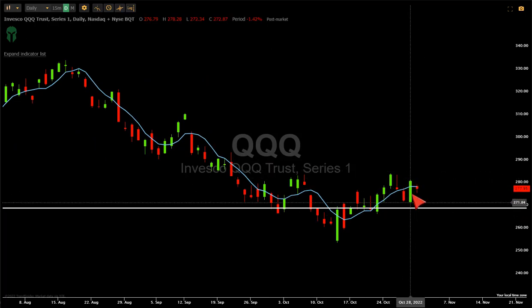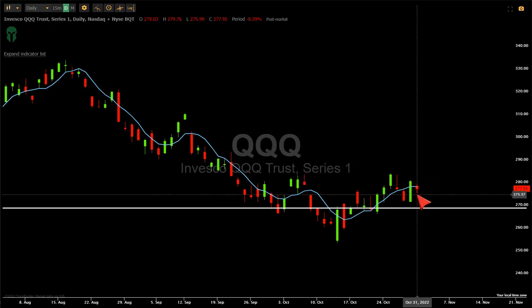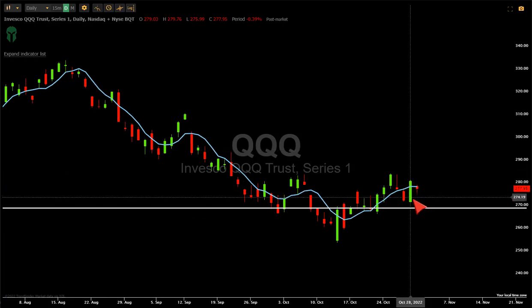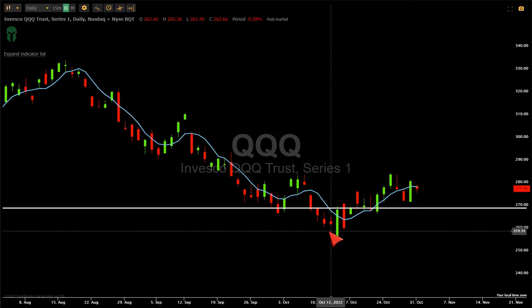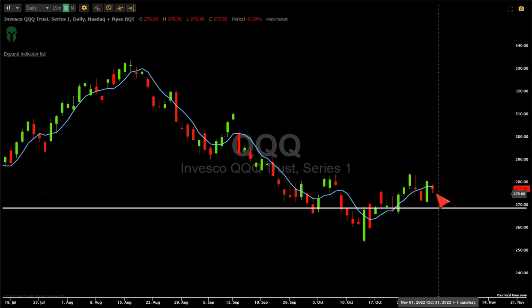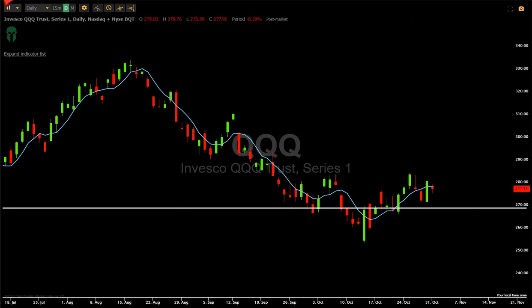I don't want a hammer bar inside a long green bar. I want to be popping out of it, or I wanted another inside long green bar, or maybe something that gapped down here and then only came up. This is not where I want to be. This is like the worst position, right? Because all I have to do is get below the close tomorrow, and then I could just start seeing selling. And that's not really where I want to be.